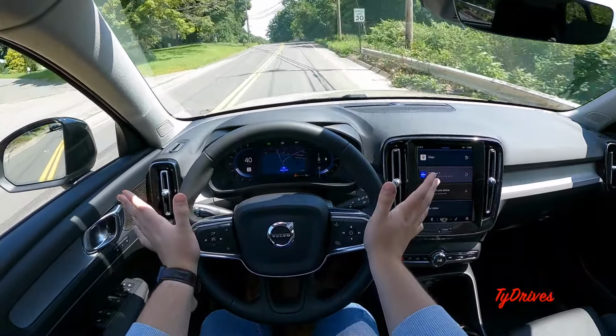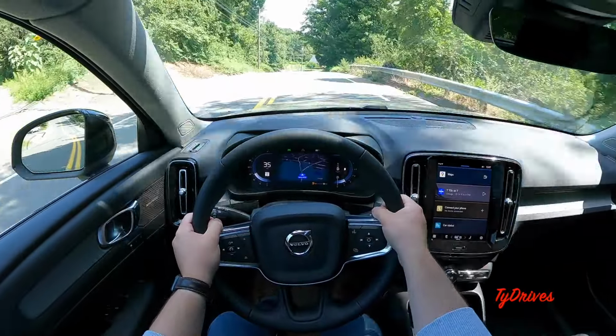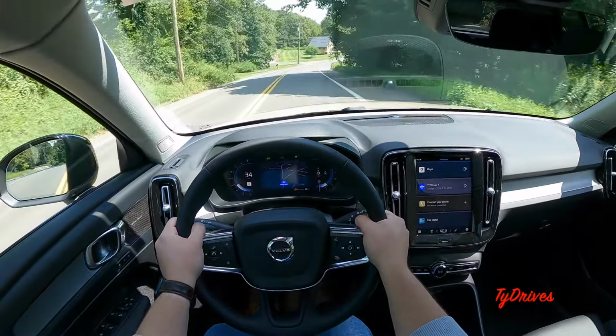But that pretty much does it for the POV test drive on the 2025 Volvo XC40.